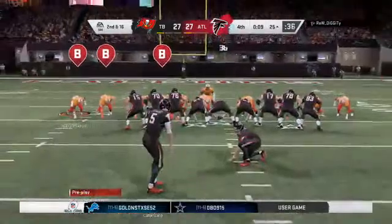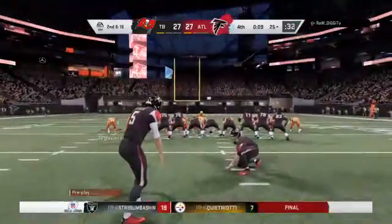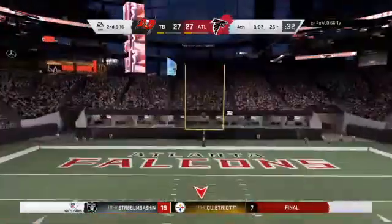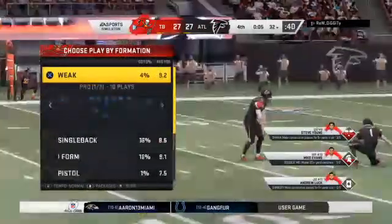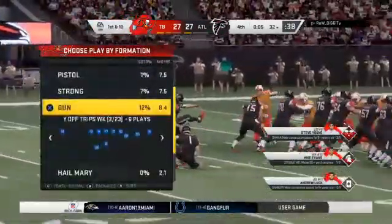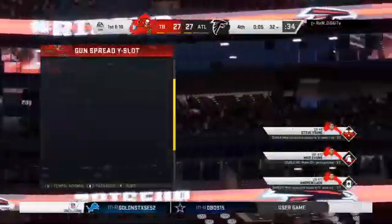So now it all comes down to Chandler Catanzaro. This to advance to the divisional round. And look at this. Catanzaro misses it left. It's no good. And a costly one there as this game remains tied here in the 4th. So an empty possession there.